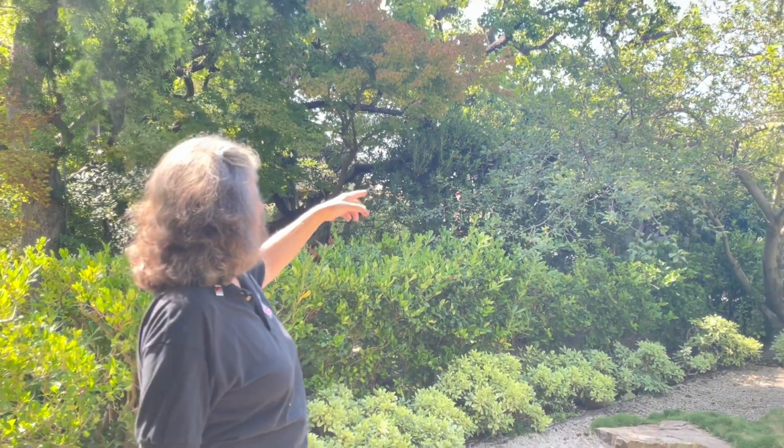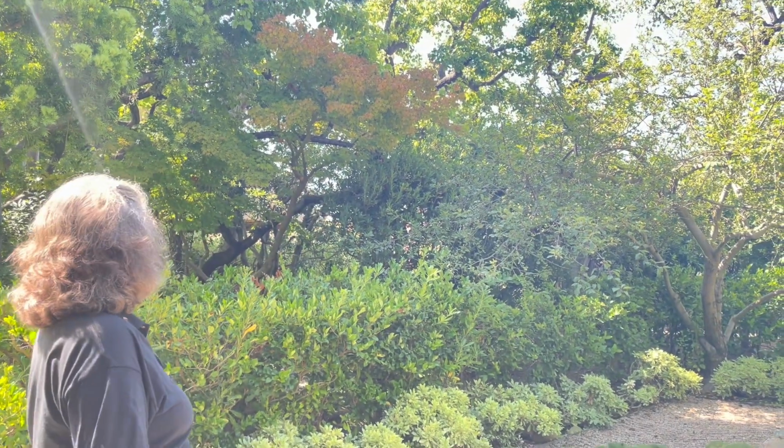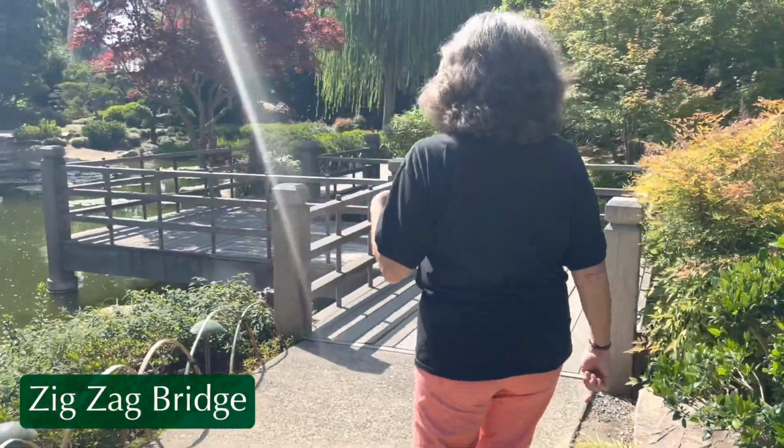That guy's a crabapple. Right now he looks lovely, green, but come end of February, beginning of March, he's pink and white and just so lovely. Called the Zig Zag Bridge. All right, we're gonna go out.